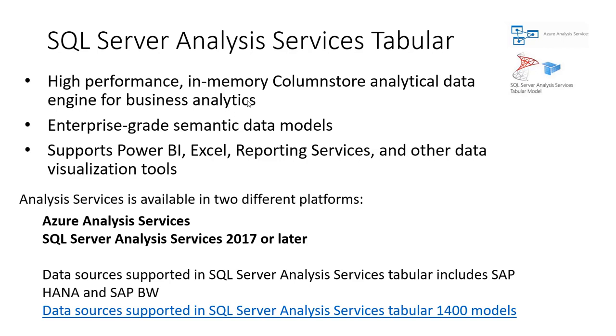The Analysis Services versions supported by SAP BW and SAP HANA are Azure Analysis Services and SQL Server Analysis Services 2017 or later. So with this layer, you could create a highly available solution for very high concurrent reporting solutions.